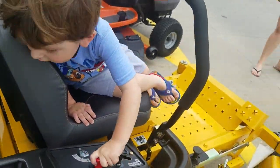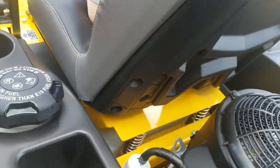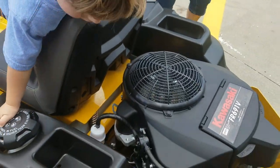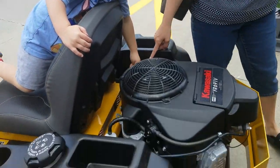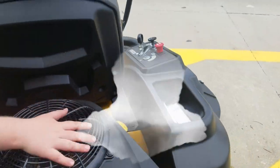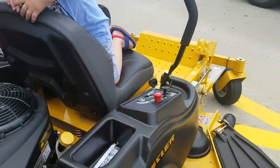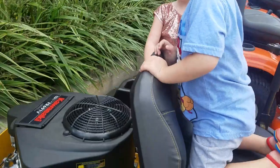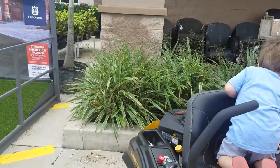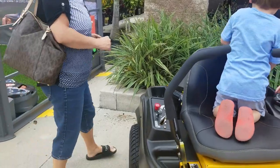Where's the gas? Where's the gas go in this one? Over here. Wow, look at that. There's the gas. I think the gas is next to you. Isn't that fun? It does get hot. It's so smart. What's this one for? It's like a Roomba. Oh, yeah, I've seen those. They're supposed to work good, actually. I know. We have to put gas in it.